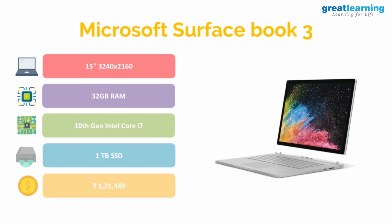Now guys, the price quoted here can vary based on what kind of model you're getting. Maybe you're getting a reduced SSD, then the price will vary based on that. And how much RAM are you going to be taking, or are you going to be taking a smaller screen Microsoft Surface Book? So the price will change from here and there. But I definitely recommend Microsoft Surface Book. It's pretty good to use and the feel of the keyboard is very comfortable.